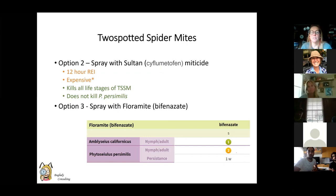Sultan has been very good about this with our predatory mite programs. Because we can be doing a predatory mite program with persimilis, and if we want to get a knockback on the spider mites, we can come in, do a spray with Sultan, and then continue on with our persimilis program. It will preserve the persimilis we have there, and then we can immediately start releasing more persimilis. So it gives us a good way to knock back some of the two spots and allow the beneficials to keep working for us there.